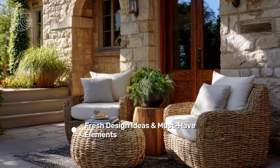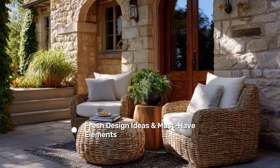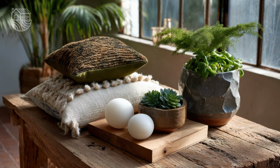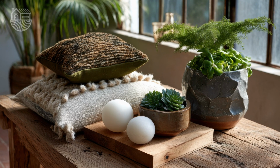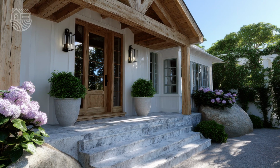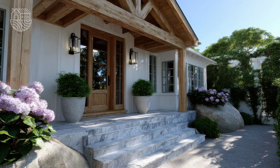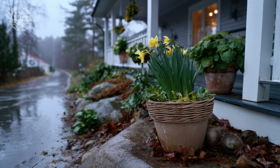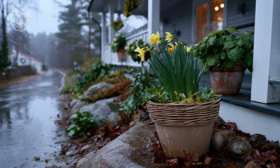Segment 3: Fresh design ideas and must-have elements. Now, let's talk about making your veranda a year-round retreat. Depending on where you live, weather can be a challenge, but with a few smart tweaks, you can enjoy your outdoor space in every season. For colder months, consider adding a fire pit or outdoor heater to keep things cozy.